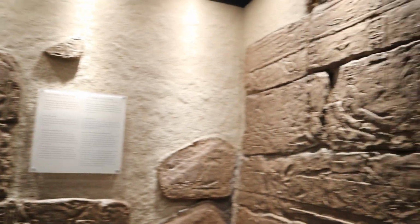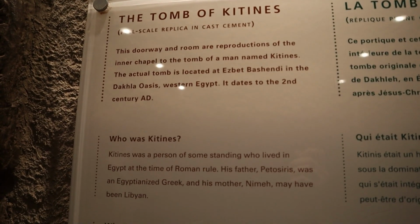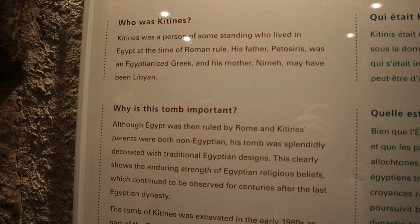Inside an Egyptian tomb right now. It's kind of cool they have this in the exhibit where you duck down and go inside this Egyptian tomb. Pretty wacky. It looks like this tomb is the tomb of some man named Kitness. Egyptian, Greek.